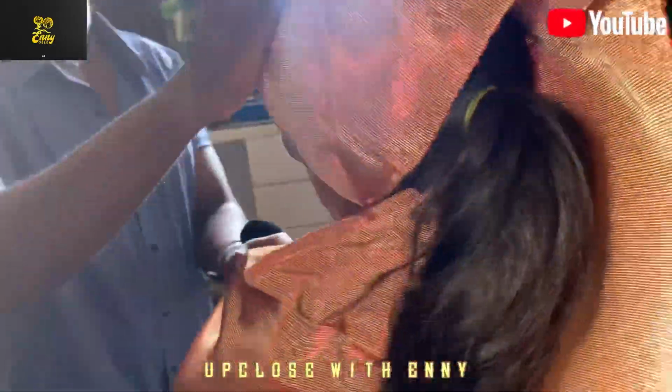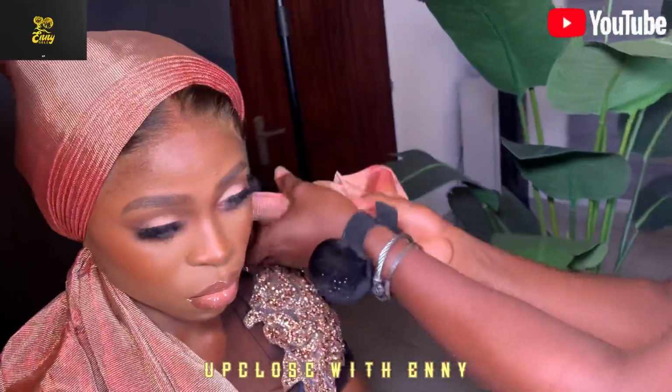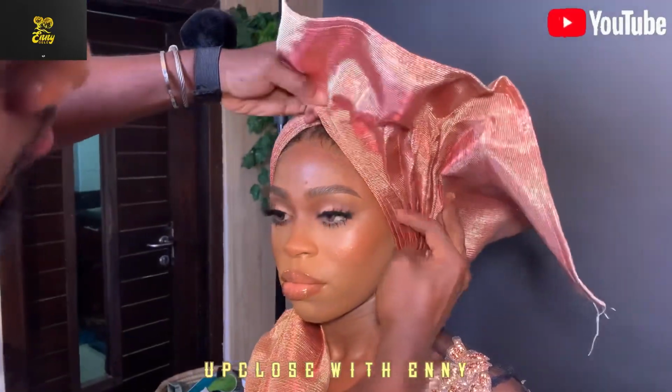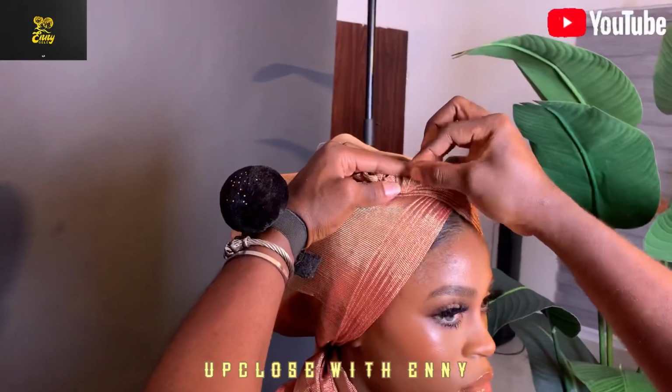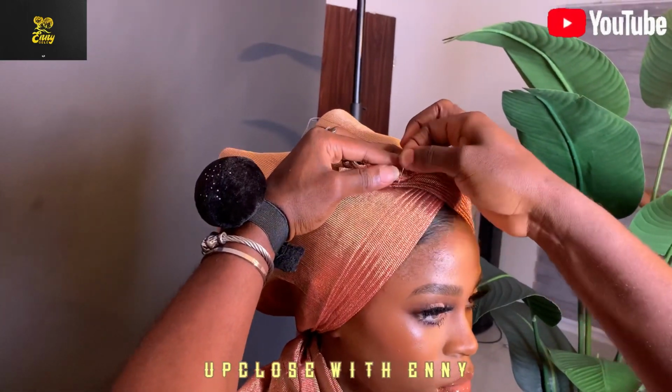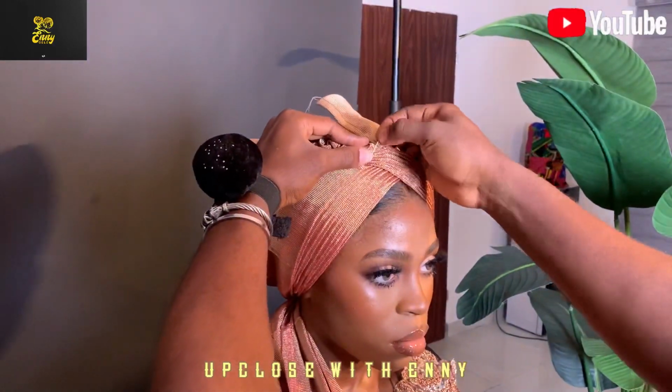All right, so take your pleats, collect the same amount of pleats, do not reduce your pleats, do not add to it, same amount of pleats. You can pick more pleats on that side if you want. It's not really so necessary, but make sure you're picking the same amount of pleats or more if you can handle it.